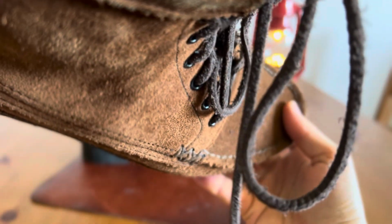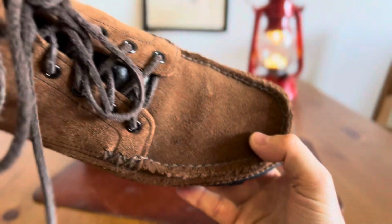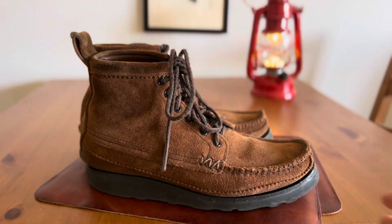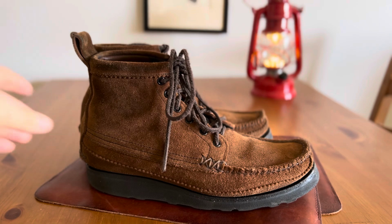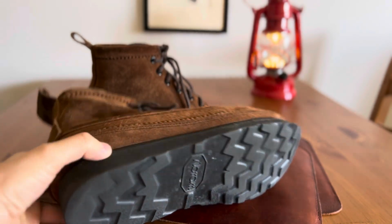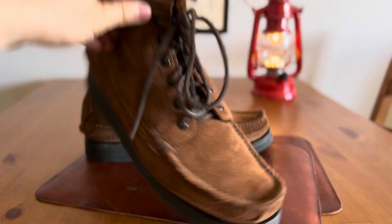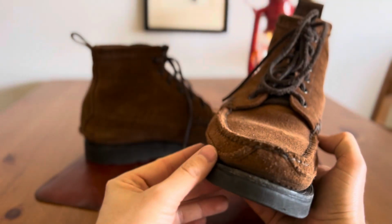Yuketen, made in USA by leather artisans in Maine or something like that. They have a robustness, they have a quality to them that is just super cool. Got the black Vibram Christy sole. Personally, I'm not the biggest wedge sole guy, but when they are in black, that works better for me. Yeah, beautiful stitch work.